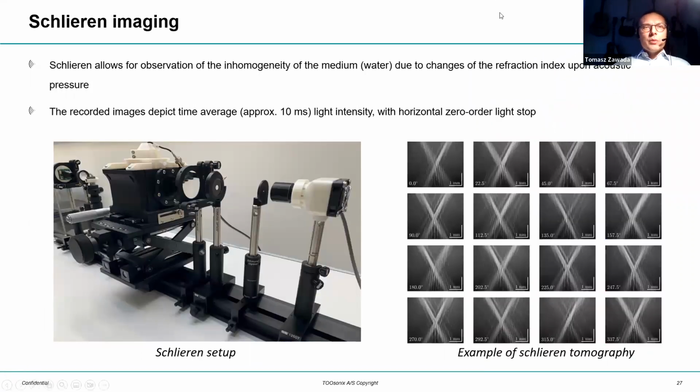Another technique that we employ, at least at TOOsonix, is Schlieren imaging. It's a very useful technique. It allows us to capture the inhomogeneity in the medium, which is water in our case, due to the acoustic field. So it's not a really direct measurement of the acoustic field, but we know it can be calibrated. There are some qualitative Schlieren systems; however, our system is quantitative, meaning we make Schlieren images of the acoustic field. However, it is really useful.